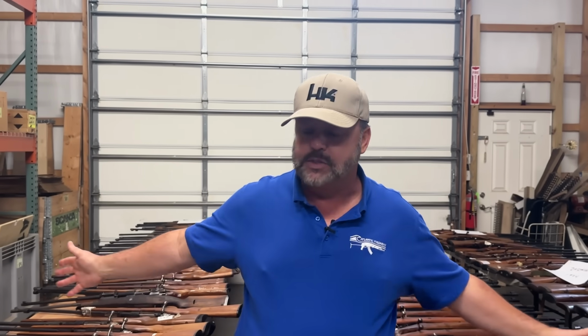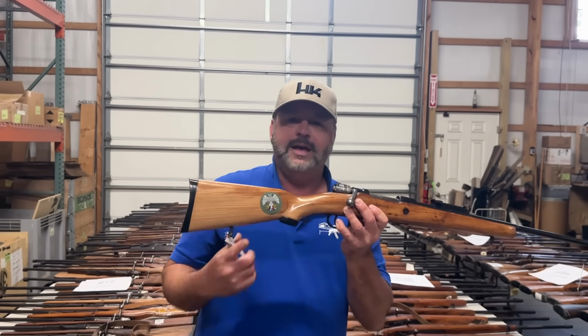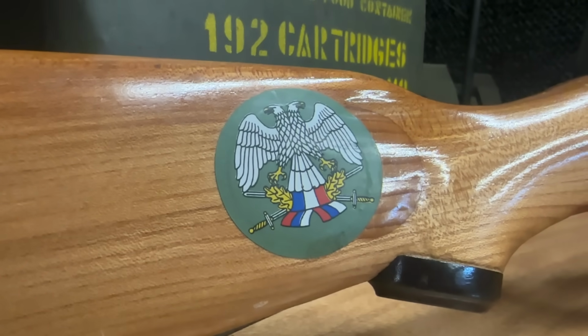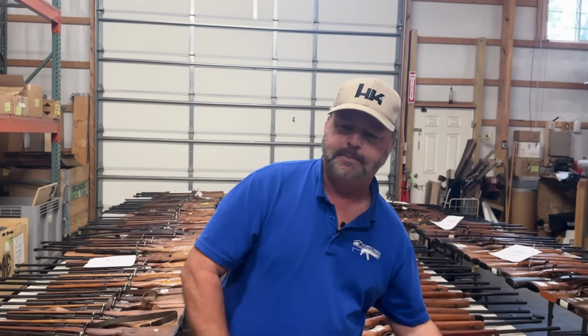As we continue, you can see we've got tons of these. I have a real interesting one here that had this cool emblem sticker on it. I don't really know what that is about, but if anybody out there in YouTube world knows, please feel free to drop us a comment and let us know. Again, really a gorgeous gun from a bolt action.